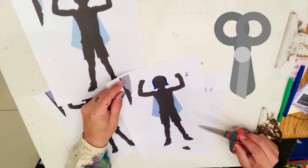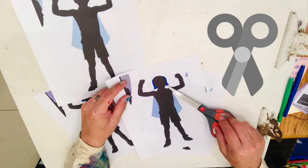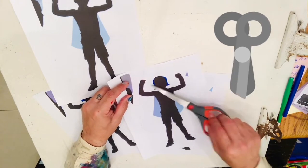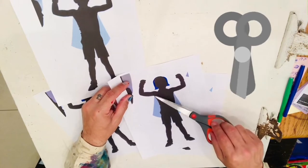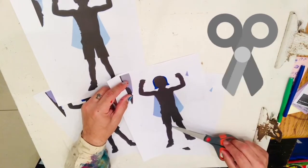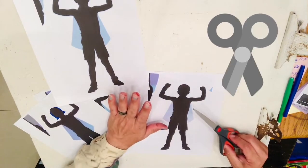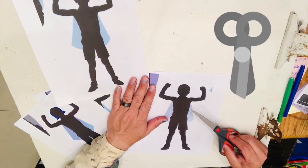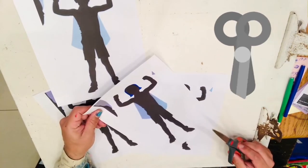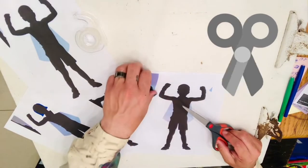Here I altered these. I couldn't find a good girl silhouette, so I added a little bobbed haircut outline. You can add pigtails or even continue the long hair going all the way down if you'd like to be able to alter this image. Later on, I'll be cutting into it. For now, let's work with these.